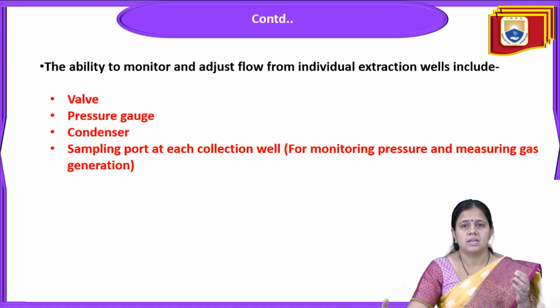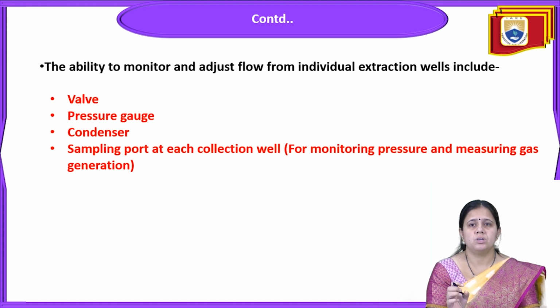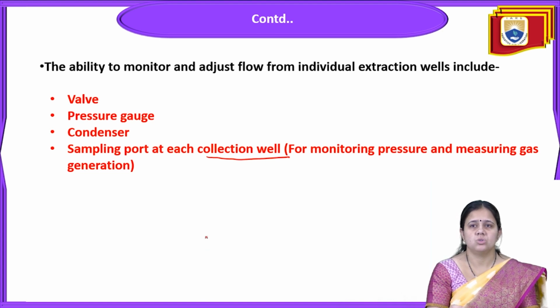First is the valve, which is used to monitor and adjust flow from individual extraction wells. Then a pressure gauge will be there, a condenser, and then a sampling port at each collection well. Through the sampling port, the monitoring and measuring of gas is done. So this is to know the gas condition and to adjust the flow of gas from each extraction well, using valves, pressure gauges, condenser, and sampling port at each collection well.